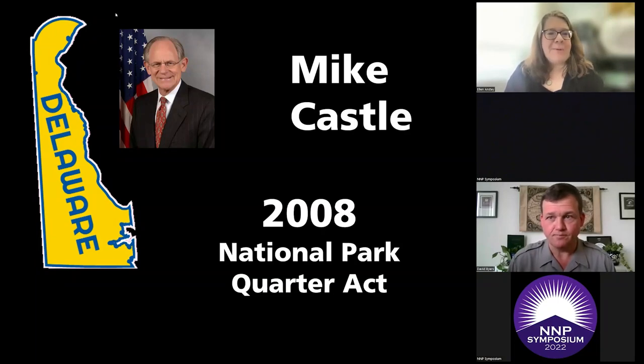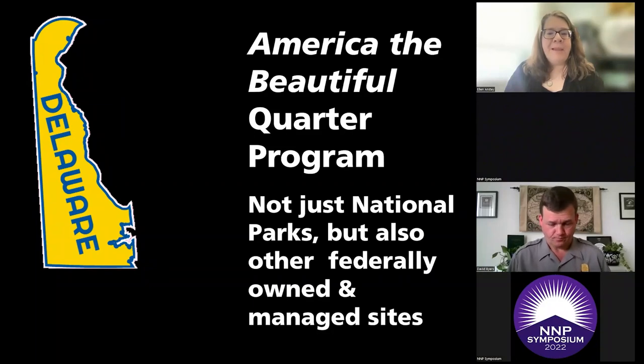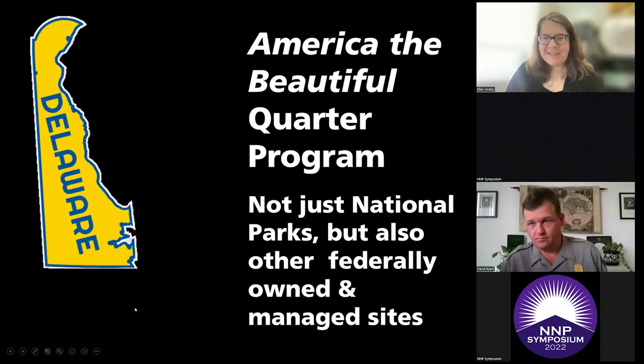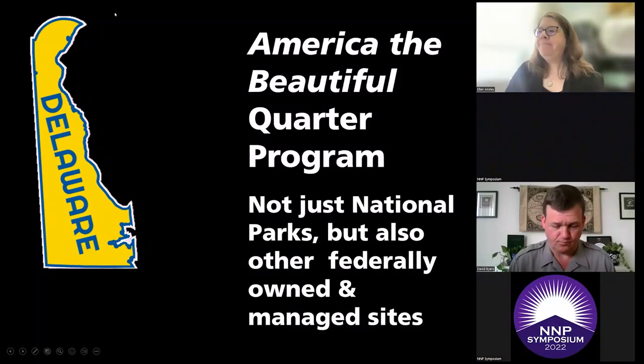Because Delaware did not have a National Park Service site, it became that it would be one federally controlled site in each state. So that's a key thing, is that it was federally owned and managed sites. So you'll see National Wildlife Refuges being represented on the quarters, not just National Park sites. This ends up creating a little bit of a controversy when it comes up to some of the site selections.